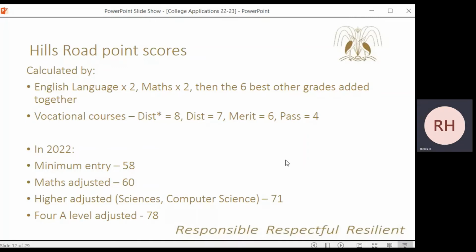If people wanted to do maths, that score was adjusted to 60. If they wanted to do sciences, and that includes computer sciences, you needed to get 71 with that point score calculation. So realistically, the general minimum entry is the equivalent of 6s for English language, maths, and 6 other best. For your sciences, it's the equivalent of 7s for all of those.